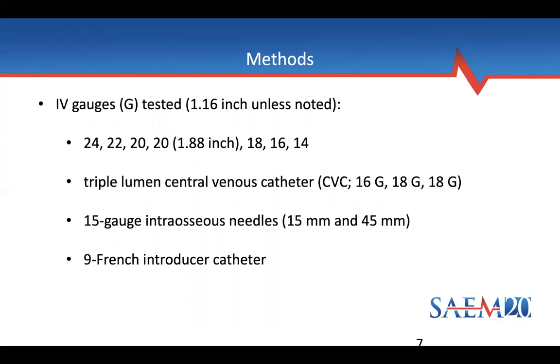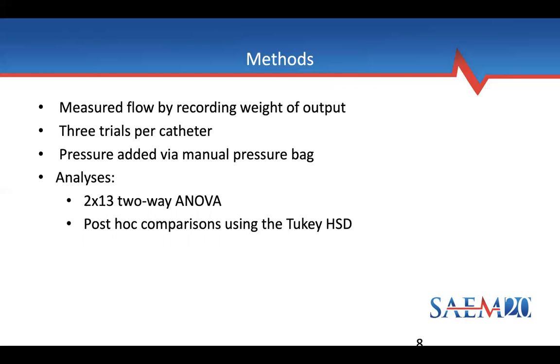a 1.88 inch 20 gauge catheter, a 16, 18, 18 gauge triple lumen central venous catheter, a 15 millimeter and a 45 millimeter 15 gauge intraosseous needle, and a 9 French introducer catheter. We determined these IV and IO catheters to be the most commonly used among EM physicians. Based on prior research, we conducted 3 trials with each catheter.